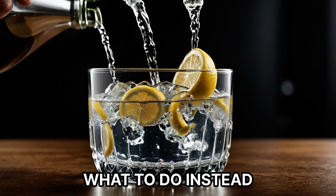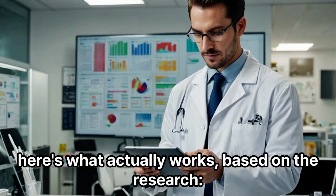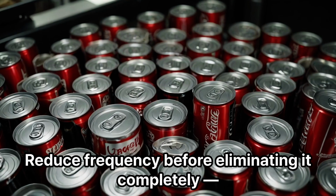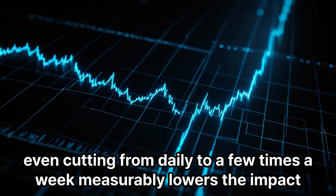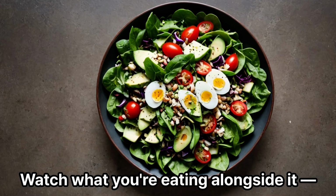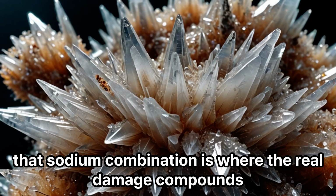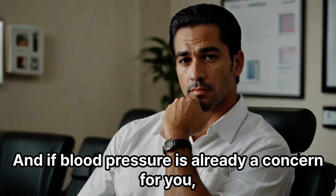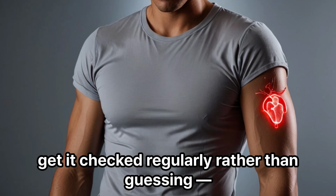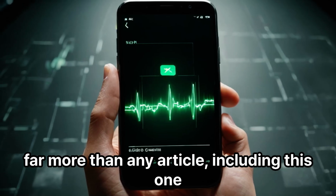What to do instead? If you want to cut the risk without cutting out enjoyment entirely, here's what actually works based on the research. Reduce frequency before eliminating it completely. Even cutting from daily to a few times a week measurably lowers the impact. Watch what you're eating alongside it. That sodium combination is where the real damage compounds. And if blood pressure is already a concern for you, get it checked regularly rather than guessing. It's a 5-minute test that tells you far more than any article, including this one.